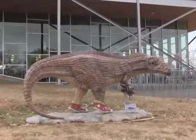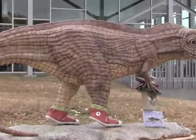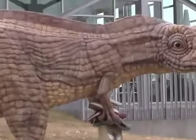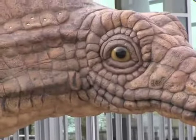This is the Oklahoma Dinosaur. He's made kind of whimsical by wearing Converse sneakers. The kids love it. He's really fun, and again, it's all hand cast concrete with some mosaic pieces interspersed throughout. Very, very popular with the kids.